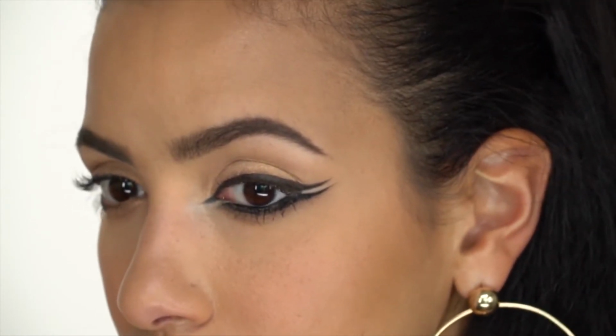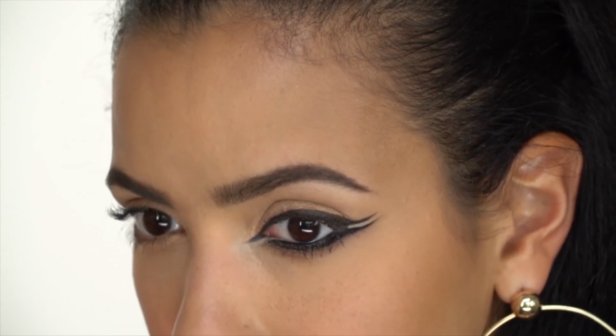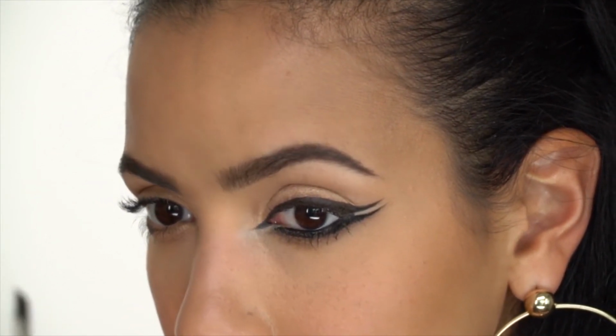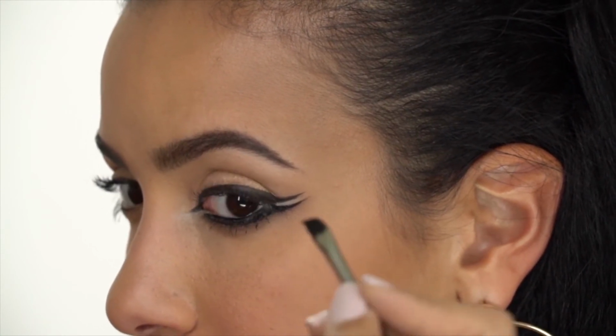This is one of the things that really comes with experience, where you have to learn control of your hand and your wrist. You need to make sure you understand the angle of the brush in comparison to the angle of the line that you're trying to create. It has to be exact.